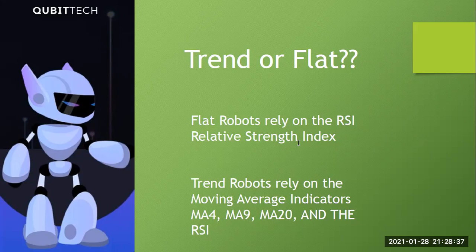And you can use more than one indicator. That's why the charts look so busy, because it's not just one type of thing. They're using several of these indicators. But for right now, I want us to focus on the relative strength index. And then I also want us to get to know these moving average indicators, specifically the MA4, the MA9, MA20, and this robot also uses the relative strength index.